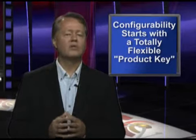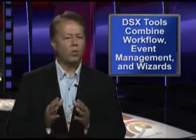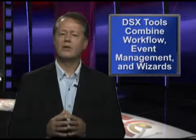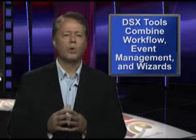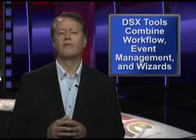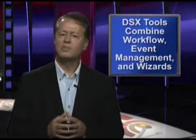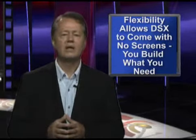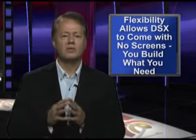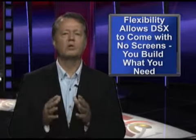Then there is the Demand Solutions workflow engine itself. It is a workflow engine to be sure, but I would add to the description that it is also part event management system and a powerful configuration wizard, all wrapped up in one integrated platform. As unusual as this may sound, the DSX solution does not come with any actual application screens. That is the level of flexibility that the system provides. You simply build what you need.